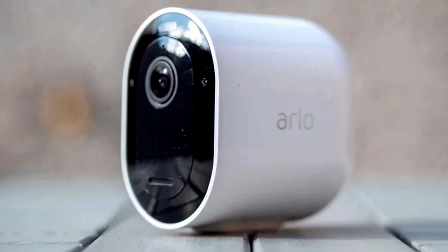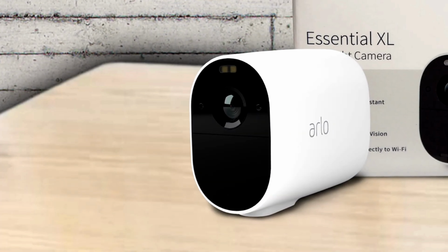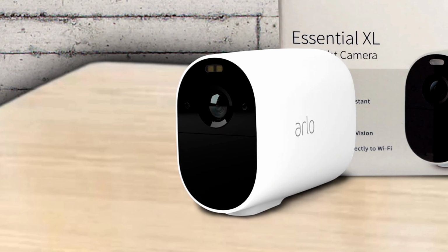camera. You could also try the Arlo Secure subscription service, which lets you store your recordings online for free for 30 days. After the trial period, a subscription to Arlo Secure costs $3 per month for one camera or $10 per month for more than one camera.